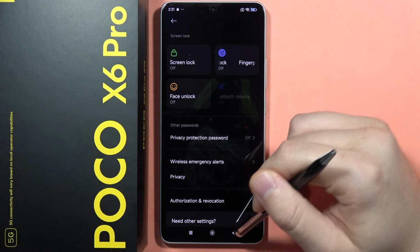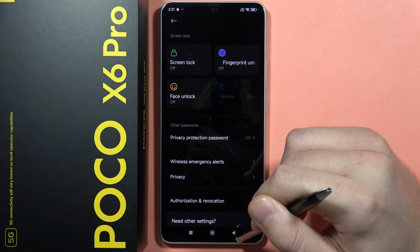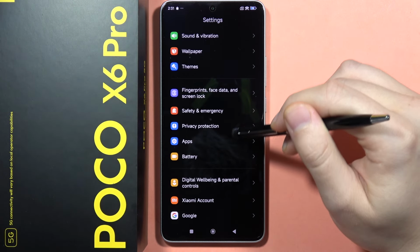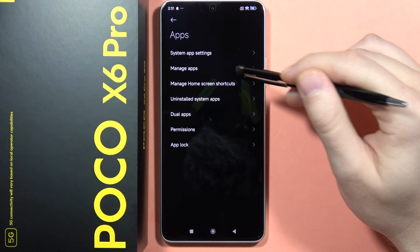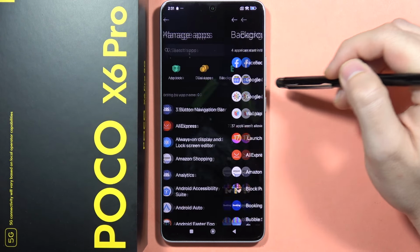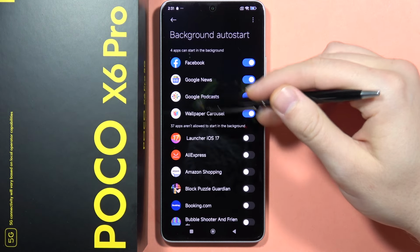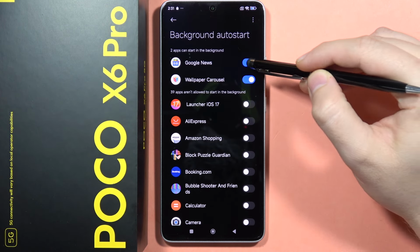Next, we have to navigate into the apps. So we have to open all apps. It's actually right here. Then we have to go to the manage apps and take a look for the background applications. As you can see, in my case, there are like 4 apps that can start in the background. So we have to manually turn them off.